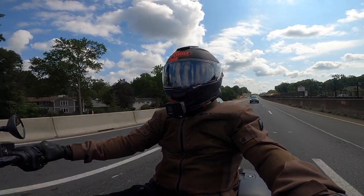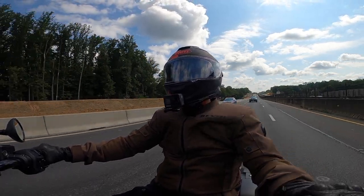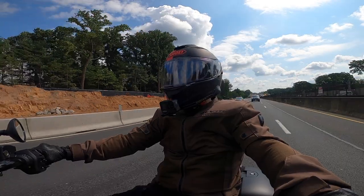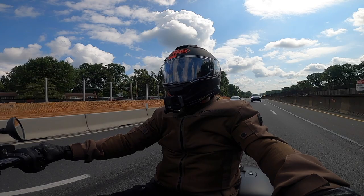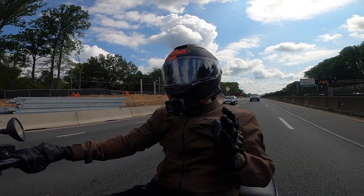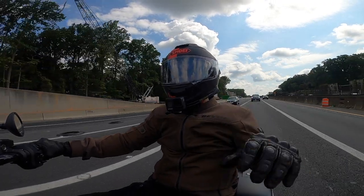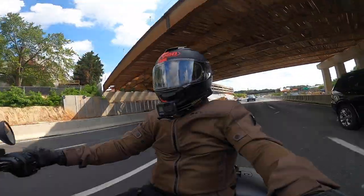I'm not actually wearing earplugs right now. I probably should be. But I find that the SRL2 communicator in this helmet, it's basically a Sena 20S Evo, the noise canceling works so well that I don't really need earplugs. And this helmet fits perfectly. So the speakers are right against my ears with the padding, which kind of forms the same seal that an earplug would form. So it really works.